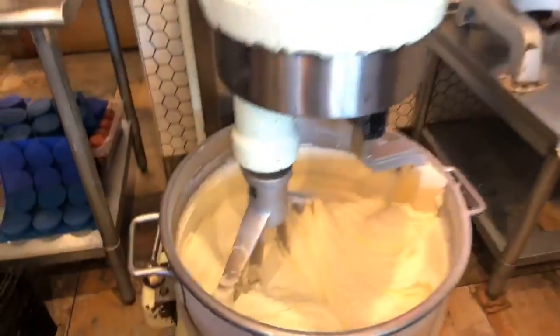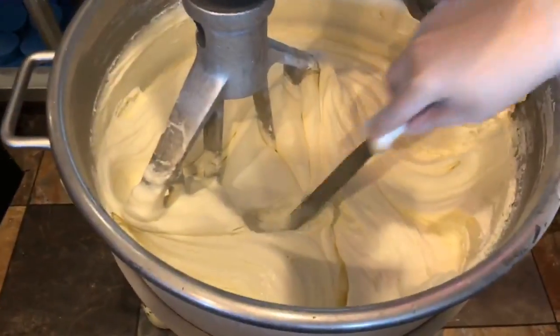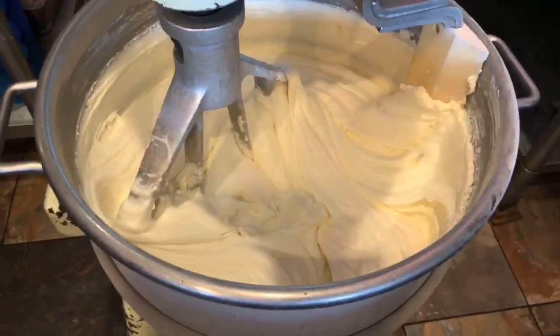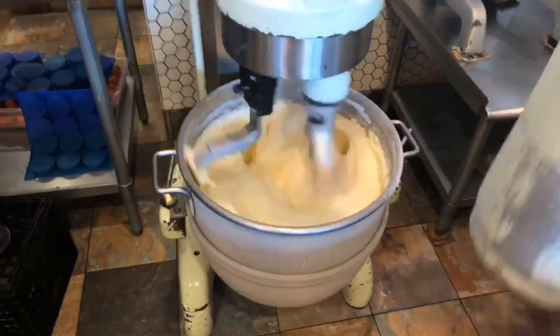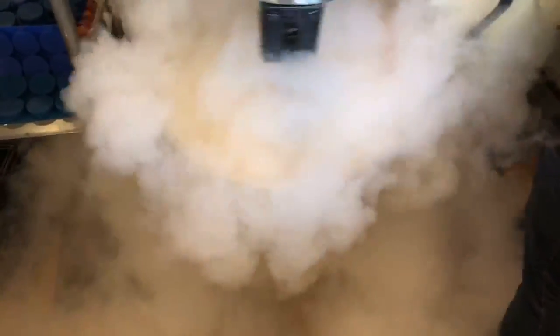That looks so good. Look at the texture there. It's so humid today. So the humidity plays an effect on whether or not it goes faster? Yeah, you just need to use a little more. Interesting. I love that first pour. Splash.